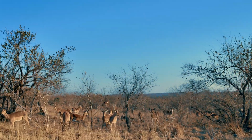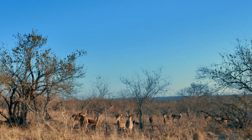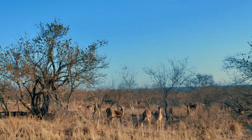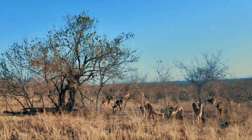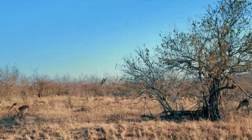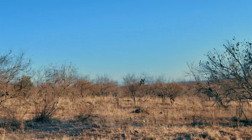A lot of photographers skip right past the impala because they're so common, but honestly, that's a mistake. They're beautiful animals, sleek, expressive, and always in motion. If you catch them in a good light or framed against the bush, they can make some great photos.